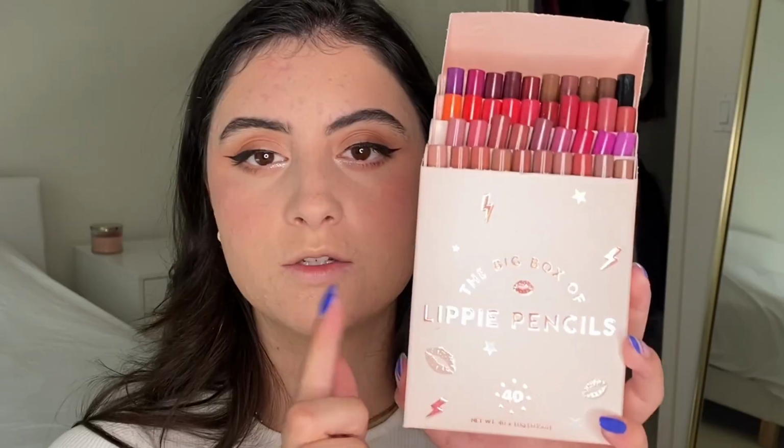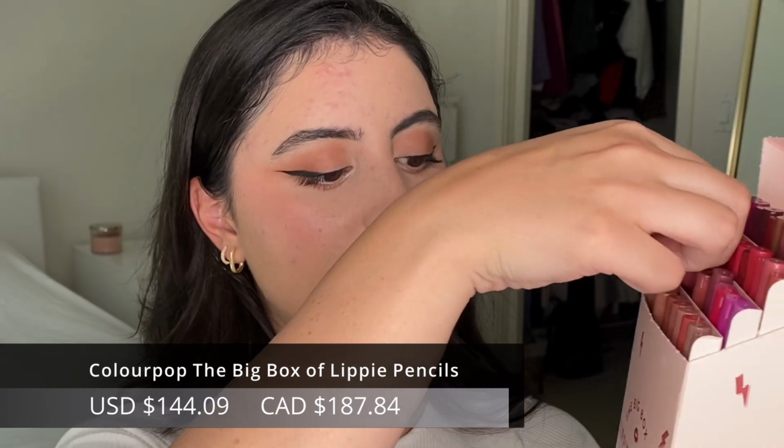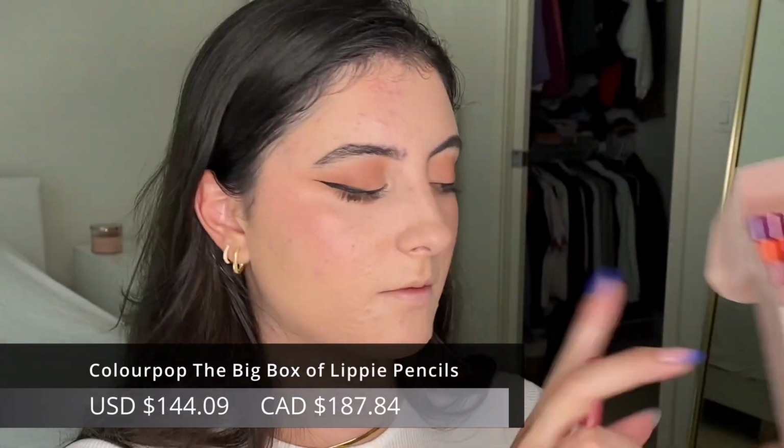For lips, I want to go in with a pink lip look today, which I don't usually go for, but I did it the other day and I became obsessed. So I'm gonna grab my ColourPop big box of lippy pencils. This is like the best thing ever. I just keep it on my vanity and I've just been using it because it literally has every color of lip liner. And I'm gonna take the shade Starship and line the lips. I'm not gonna do any overlining with this.